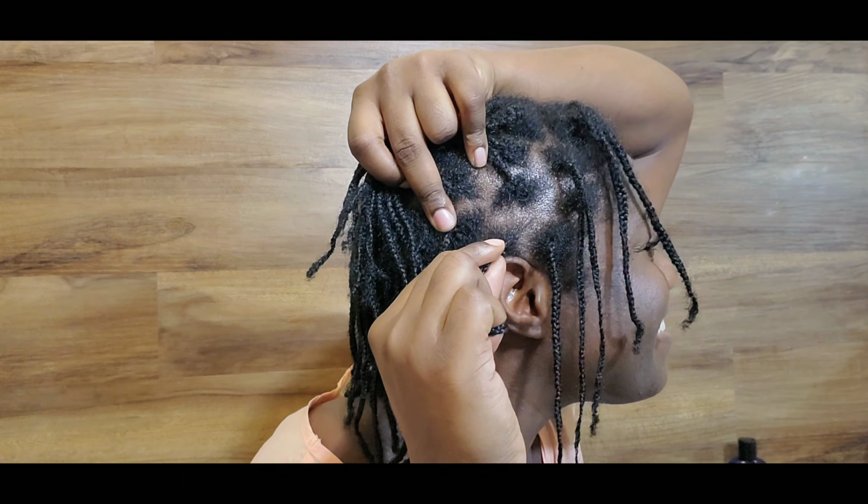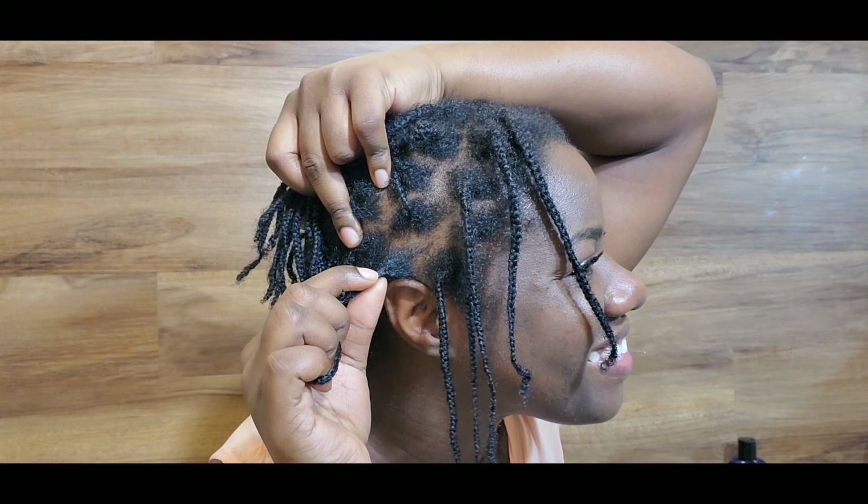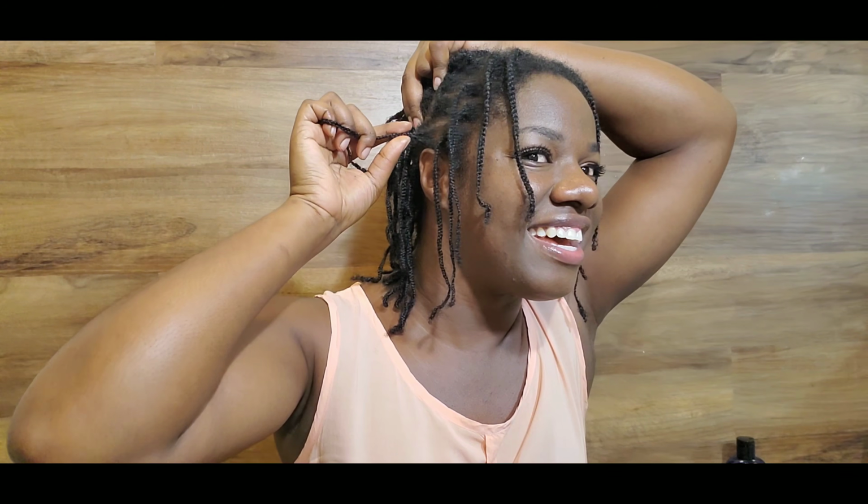So I'm basically going to redo this first edge, the first line. So I'm going to show you the growth from one of the hairs in the second row. Let's do this bottom one right here. So that's the amount of growth. Yeah, that's the amount of growth I've gotten in 1 month. If you want to see the front, fine. Yeah, so that's it. 1 month growth.